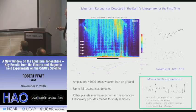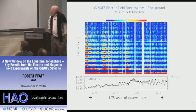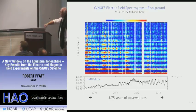Now, there's actually a more accurate approximation. This is what Schumann published in '52, and you can see how the actual modes themselves depend on the dielectric and quite a bit on the actual properties of the waveguide. So we've been studying these for different situations, trying to extract that data. Here are Schumann resonances for 3.75 years of the program, in which my colleague Herman Freudenreich and Fernando have been extracting the background.